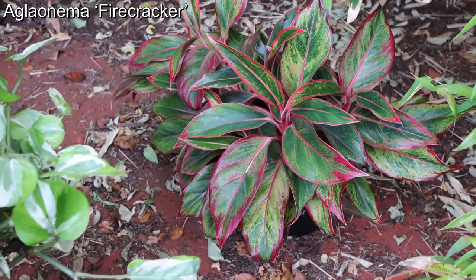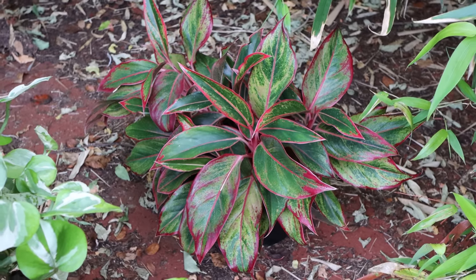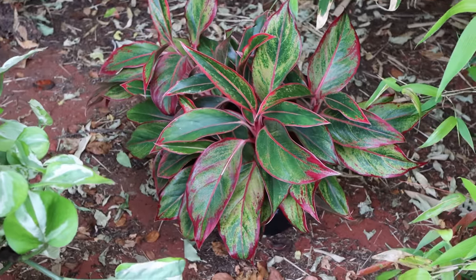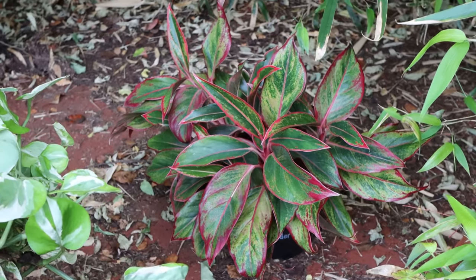Behind here, we have an Aglaonema firecracker. Saw it at Walmart, thought it was cute, picked it up. Ever since then, it's been growing great. I would say for this plant, don't put it in direct sun. It did not burn, but it just stalled the growth.